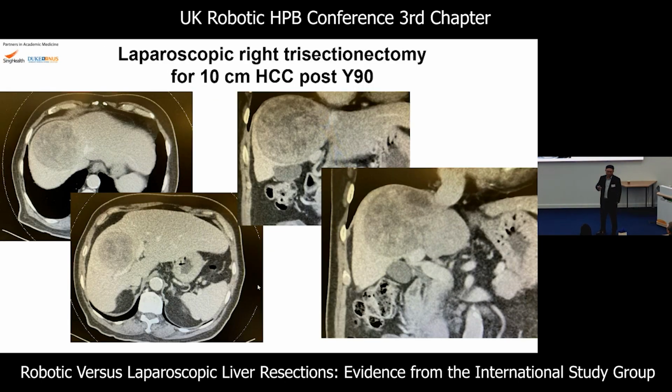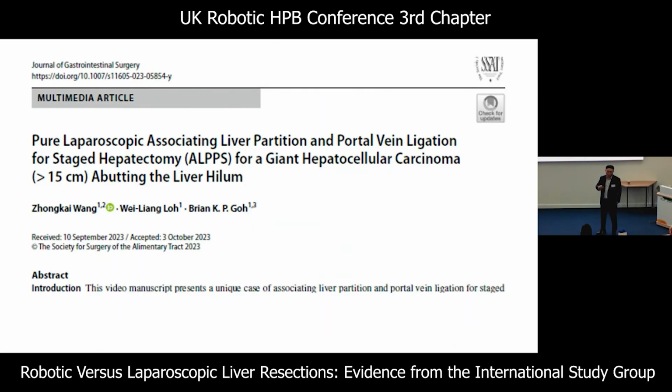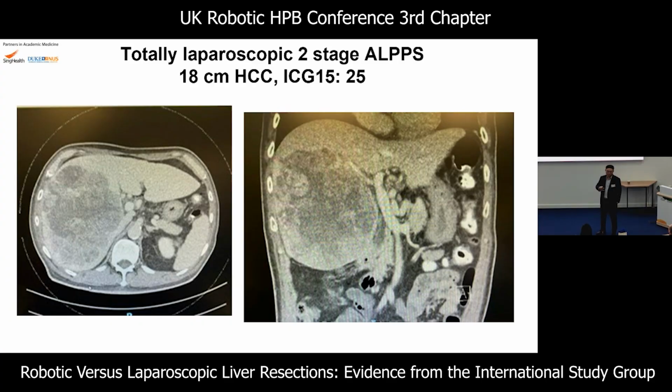And this is a trisectionectomy for large HCC after Y90. For those of you who have tried it, you know these cases are pretty challenging, because the Y90 is supposed to shrink the tumor but unfortunately it didn't, and it causes a lot of collateral adhesions and inflammation, making the resection difficult. We can also do ALPS for very large tumors. If you're interested in the technical aspects, you can access that journal article where we have a video of this.